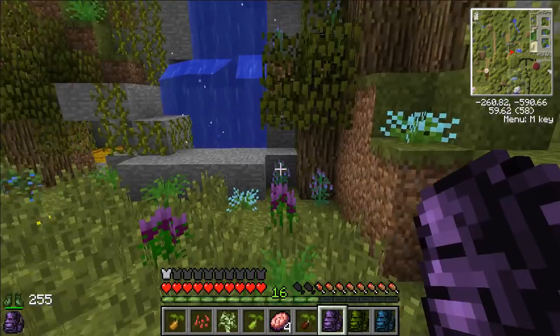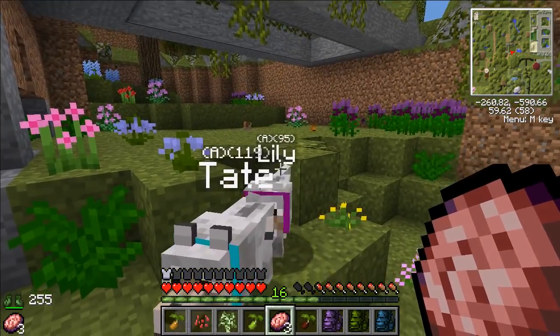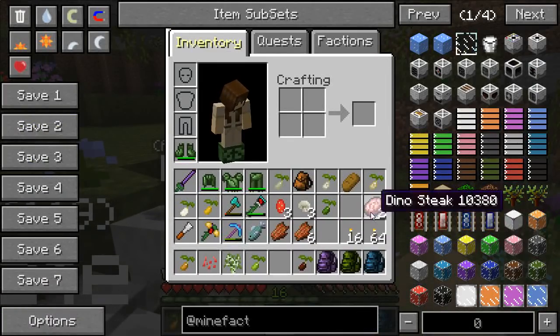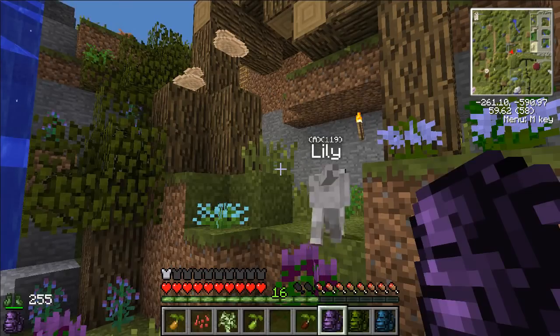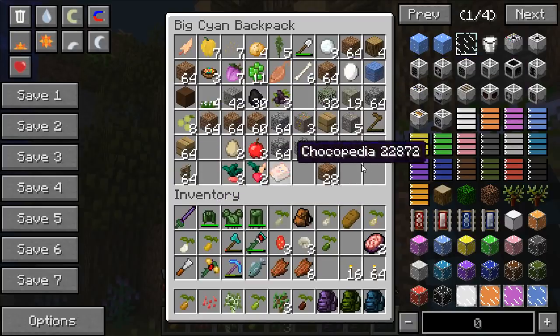Lily, Tate, can you actually eat this dino steak? Oh my gosh, you can. Here you go, Lily. This is the very, very, very expensive gourmet dino steak that I have purchased for our dogs since I thought that you could get some genetic information from it, but you no longer can. That's been nerfed, aka removed from the mod. So, I felt rather silly.